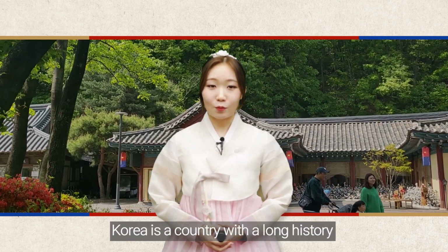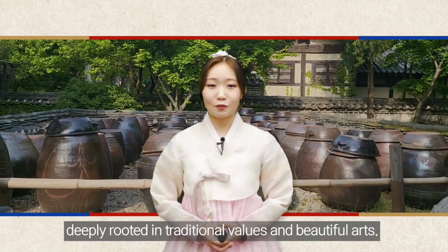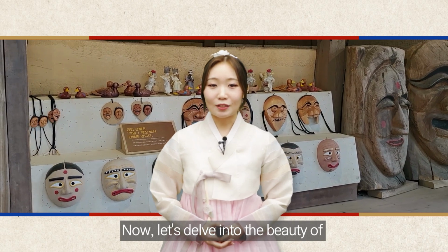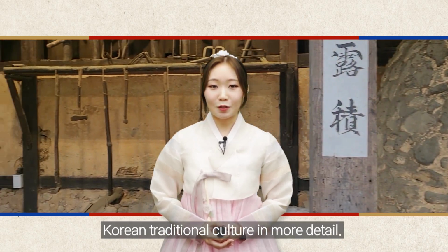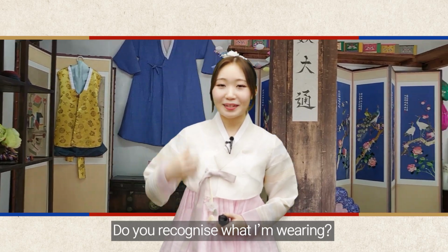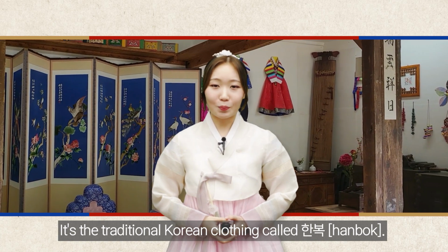Korea is a country with a long history and rich culture deeply rooted in traditional values and beautiful arts. Now, let's delve into the beauty of Korean traditional culture in more detail. Do you recognize what I'm wearing? That's right, it's the traditional Korean clothing called Hanbok.